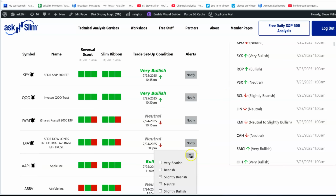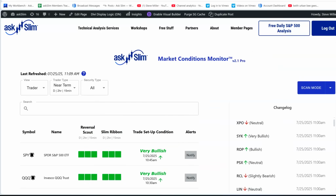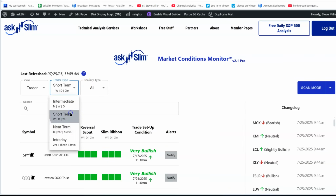And I have it in Apple also. So you can get these. It'll notify you and let you know when these things do change. So this is the conditions right now. We're looking at near term, and you can see IWM did turn neutral, and the Dow did turn neutral, and that's for the traders that are shorter than short term, as we call that.